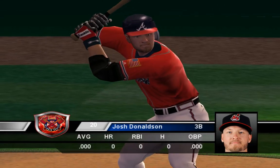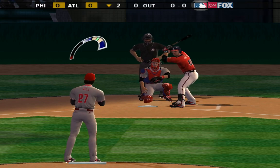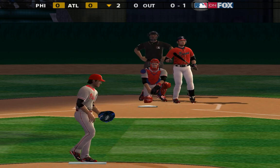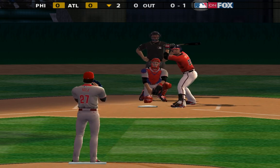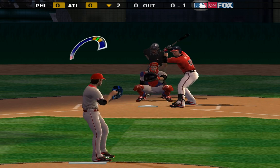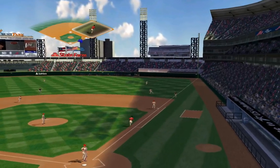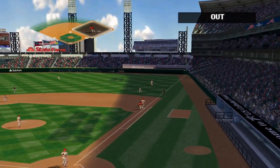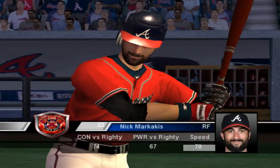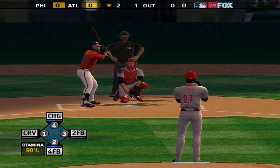Next up, Josh Donaldson. One. He hits it hard towards the second baseman. Puts it away for the out. Nothing special about that one. He just picked his paw up. He got a big play. Next at the plate, Nick Markakis.